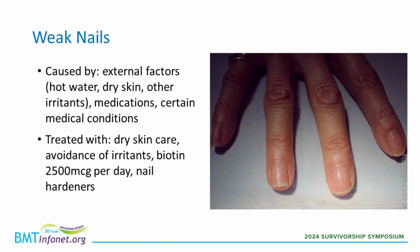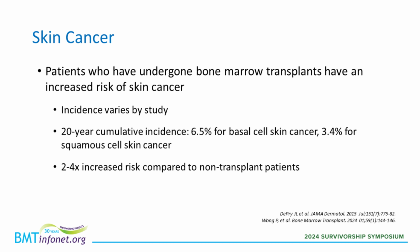And this is one place where we do use biotin. Biotin at 2,500 micrograms per day can help to strengthen the nail. Again, just making sure that if you're having any labs checked, you're letting your doctor know you're on biotin so they can tell you to stop it before getting your labs drawn. And then sometimes we use certain nail hardeners, and there are some over-the-counter ones. There also are some prescription ones.